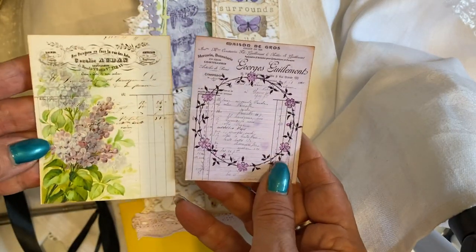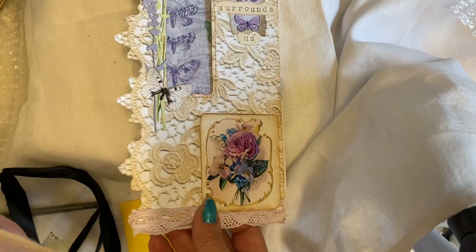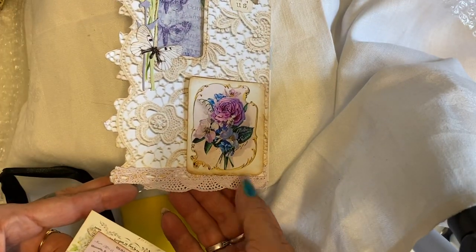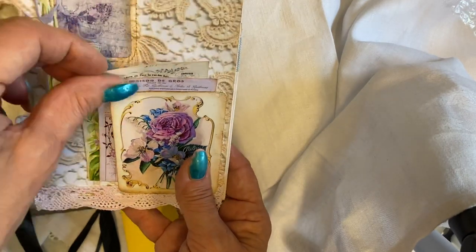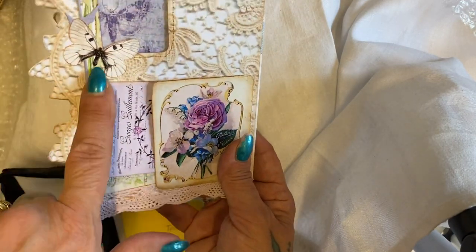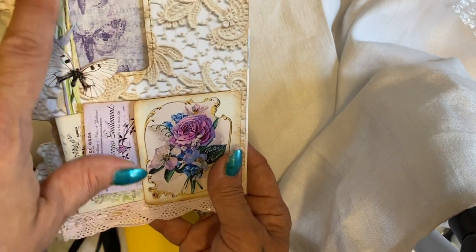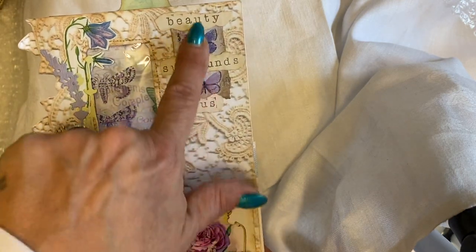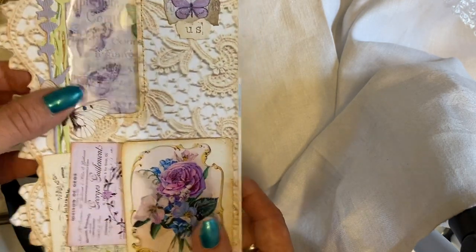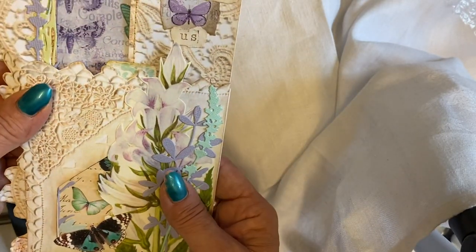And we've got two beautiful pieces of ephemera there to journal on. And she's put some very pale pink lace down here. And I'll just put them there again. And again, she's got a butterfly. She's got a little fussy cut image there of a blue flower. And she's layered up with Tim Holtz. And this is just stunning, Angela. It truly, truly is. Absolutely beautiful.